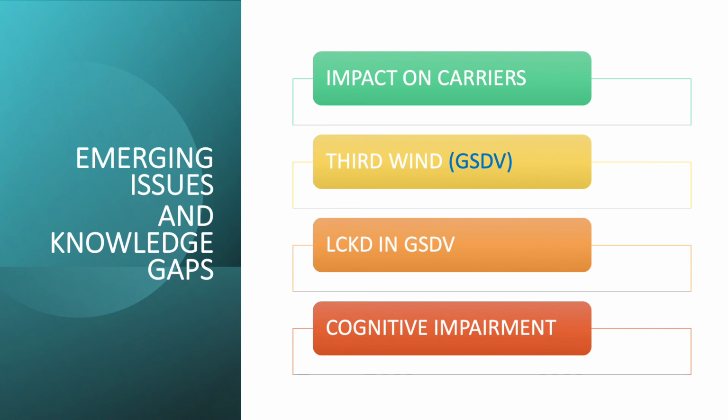And then lastly, we wrap up with emergent issues and knowledge gaps. So we begin with impact on carriers. So are there symptomatic carriers? We then talk about a study that was done at Brunel University on third wind. That sort of is subsequent to second wind. So other metabolic pathways that might be providing energy to those with GSD 5 as they continue with physical activity beyond the 30-minute mark. We then look at a low-carb ketogenic diet in GSD 5.